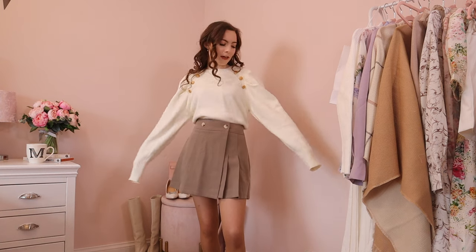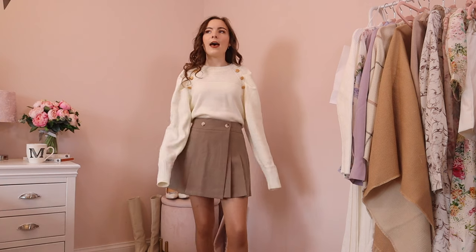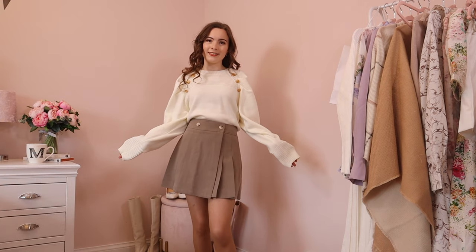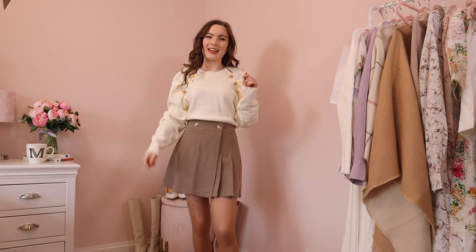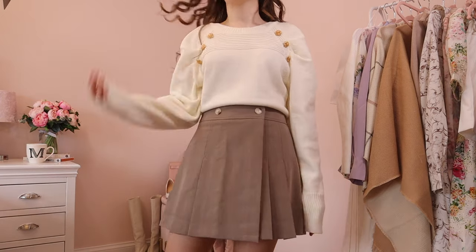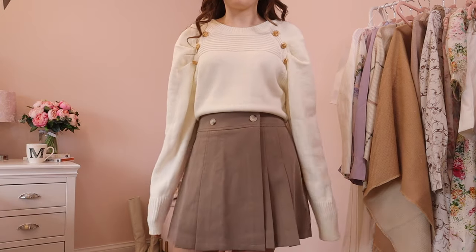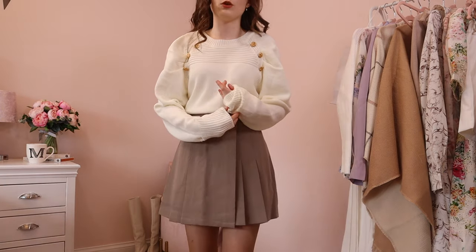And I love the idea of the jumper. It's got balloon sleeves with gold buttons. I do think this would look nicer on someone it fit, but obviously on me it's just way too big. It is on my Vinted account just now, but I wanted to show you the different knitwear that they do. The gold buttons are really, really pretty, and I think it would look really nice on someone a little bit taller.